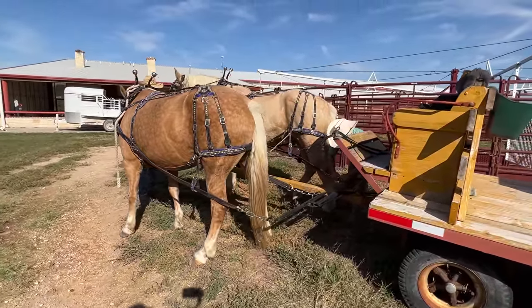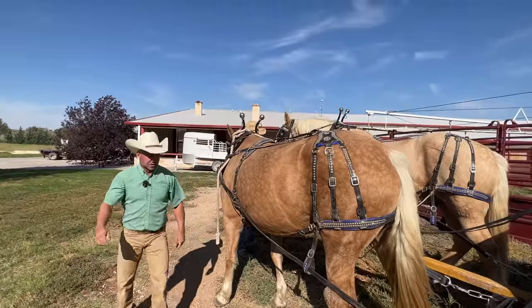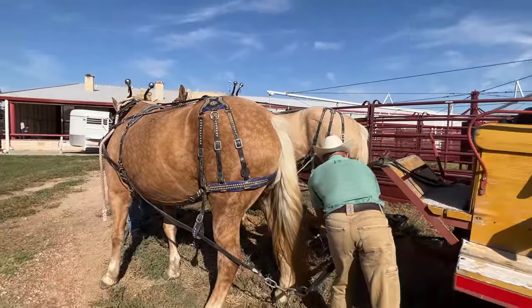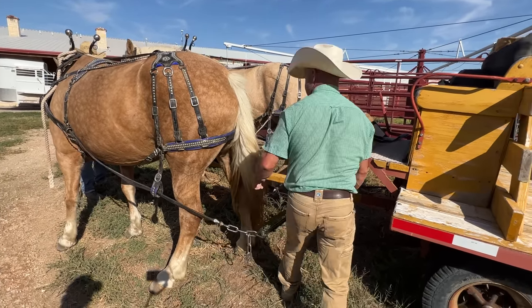One thing you never want to get in between this double tree and the wagon right here, because if one steps up, they'll pin you in there. And another thing you never want to do is face your little boys towards the horse, because when they kick you, you won't be getting kicked in the ass, and not in the pills.